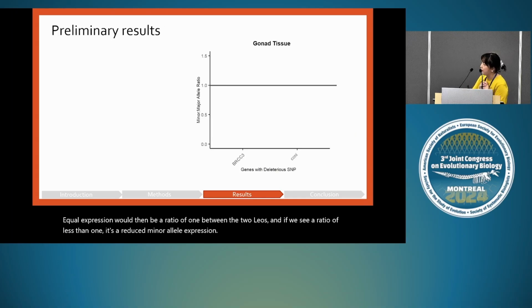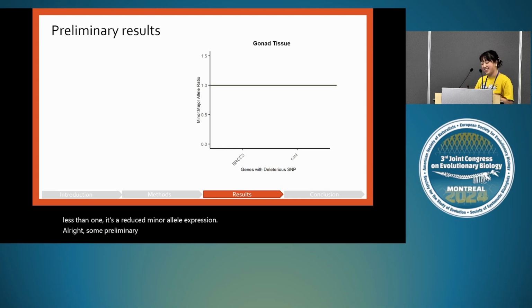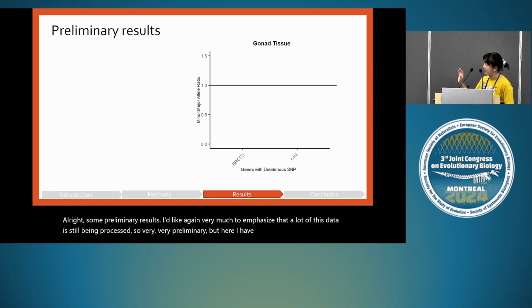All right, some preliminary results. I'd like, again, very much to emphasize that a lot of this data is still being processed, so very, very preliminary. But here I have the gonad tissue present with the 2 genes that I mentioned that were here on the x-axis. And on that y-axis, again, is that ratio of minor to major allele, where that one line represents equal expression.